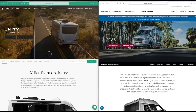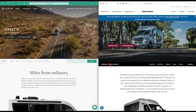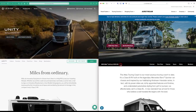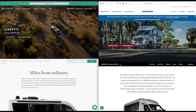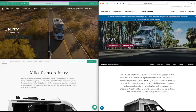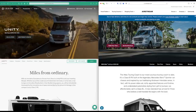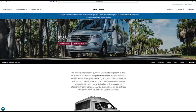So I think the biggest thing we're going to want to see is why right here, why does an Airstream automatically add $100,000 to the price tag? My guess has a lot to do with the name Airstream. But let's get into it. So I'm going to open this browser up. Let's scroll around here and look at this real quick.